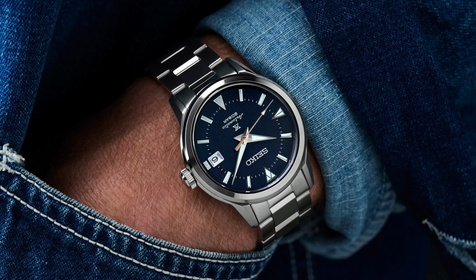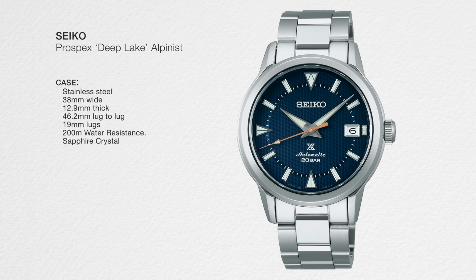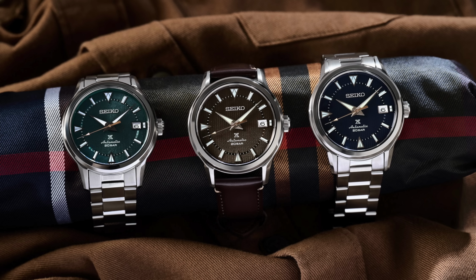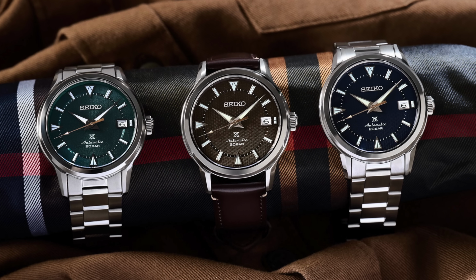I love that textured deep blue dial and then that seconds hand. The case is stainless steel, 38mm wide. It's 12.9mm thick, which is quite thick for a 38mm watch. The lug to lug measurement is 46.2mm. This watch has got 200 meters of water resistance, and it also has sapphire crystal on top of it.